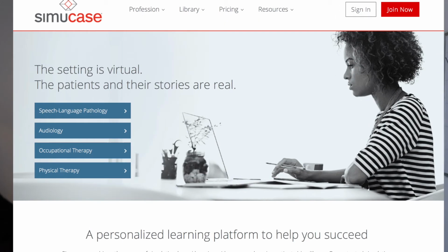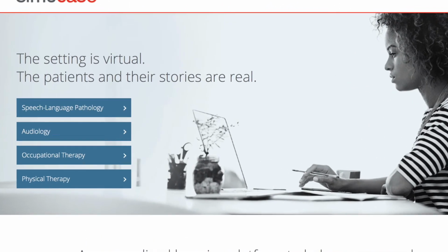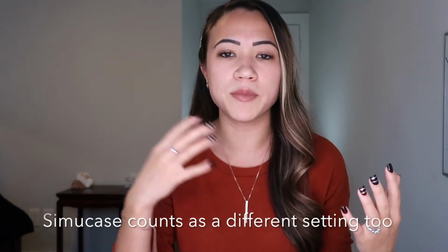So right now there is something called Simucase, which I'm sure a lot of you are familiar with, which is basically a bunch of simulation clients that have been recorded, and some of them are real people, and you select what assessment to give, what questions to ask, things like that, and it gives you a little snapshot of their answer. So you are allowed to have up to 75 hours of Simucase hours count towards your practice, which we are using a little bit more than one typically would, just because we are in the COVID season and need to get those hours to graduate.